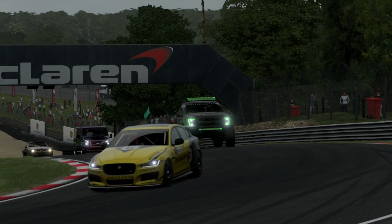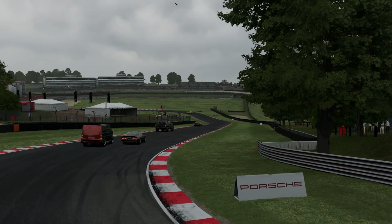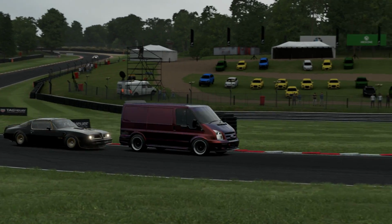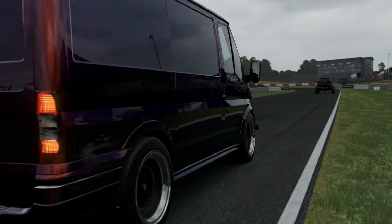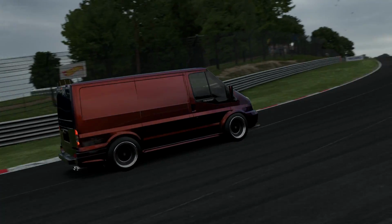The Transit might have had the straight line speed. In the end, the superior grip of that Firebird was giving him a fair amount of trouble, although it wasn't going to be a straightforward pass for the Pontiac. It got to the inside of the exit of turn 2. It was a good move. However, that Ford's acceleration and the preferred line down in towards 3 was enough to fight back, and the Firebird would be left a little bit frustrated.